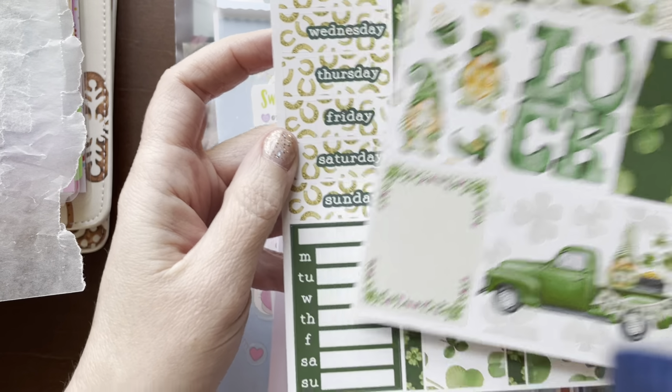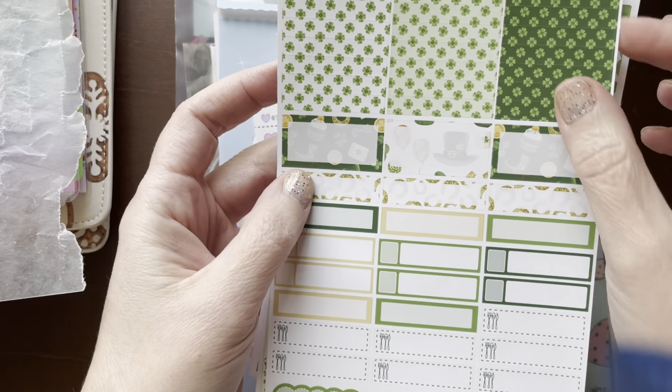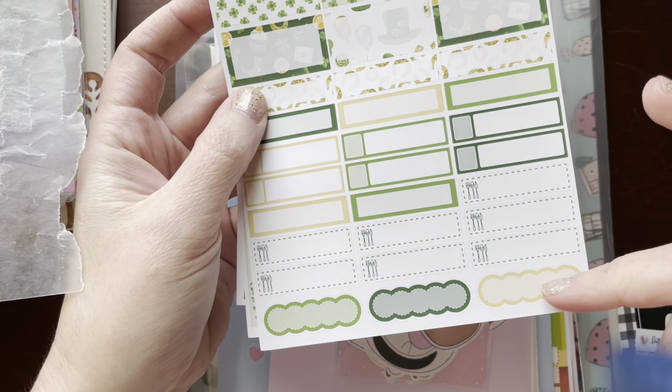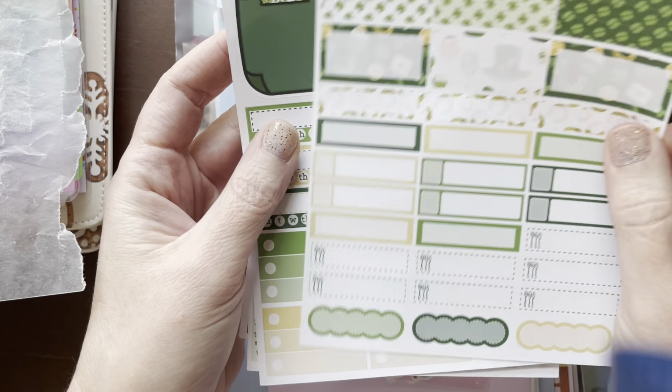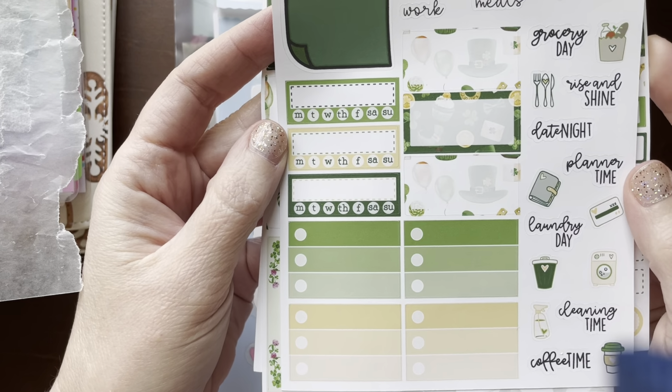The deco sheet, I can't remember if it came with that or if I added that in. And then you have headers. These are headers. Half boxes, quarter boxes, meal boxes, little squiggly boxes, and then habit trackers, more half boxes, weekend banners, some scripts and stuff. So I've never ordered from Sari May 3 before, so I thought I'd give that shop a try, and they sent me the kit, and then they sent me a bunch of different freebies from various shops.